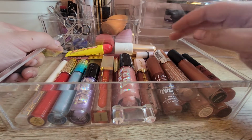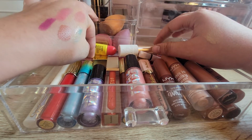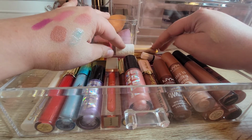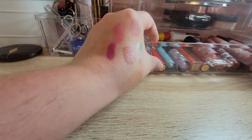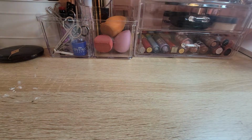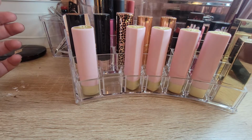Okay, so I put my neutrals on this side, more of my colorful ones on this side, and then I put the Ulta Beauty lip oils and the tinted stains and things like that, and then I put my chapsticks on top. So that will go right here. Now it is time for my lipsticks. So I'll bring those down. Here we are. I do have another Too Faced lipstick, but I don't know what it is. I think I misplaced it for the moment.